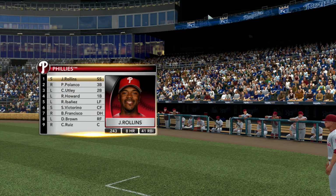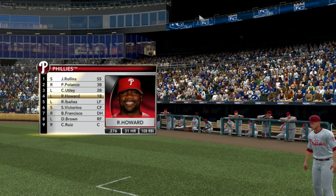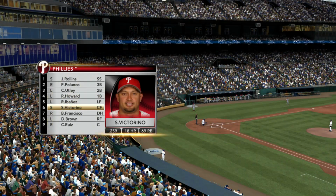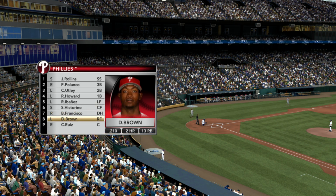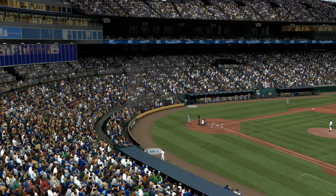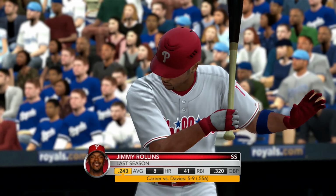Here's the lineup for the Phillies. Now, John, anyone in particular we should keep an eye on? Well, a guy that when he's hot, he can carry a team on his shoulders, and that's Ryan Howard. Can hit the ball to all fields. If he can figure out a way to cut back on the strikeouts and make more solid contact, this guy could be an MVP candidate every single year. Leadoff hitter Jimmy Rollins will get us started.